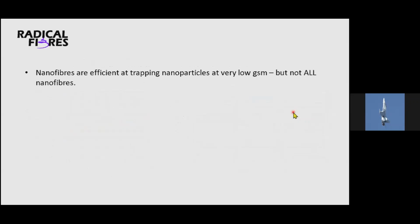Just to conclude, I've given you a very brief overview of our key results, particularly electrostatics. Nanofibers are efficient at trapping nanoparticles of very low GSM, but not all nanofibers. You need to find the right formulations, the right materials. If you make an efficient filter, it will block relatively quickly. So this is a catch-22.